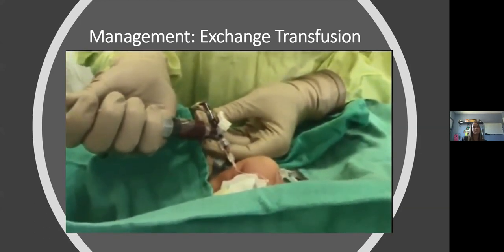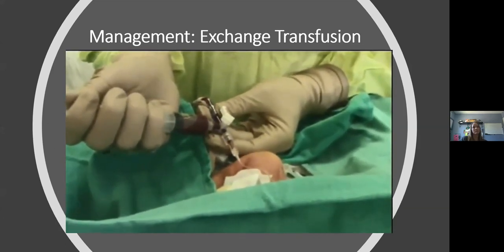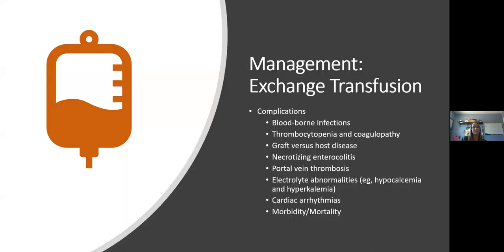We are meanwhile infusing the blood through the UV, which is at the rate of 200cc an hour. That video is actually available from the LHC website. It's about 10 minutes long and it walks you through the entire procedure of exchange transfusion if, God forbid, you ever had to put in a line and set up the initial steps.